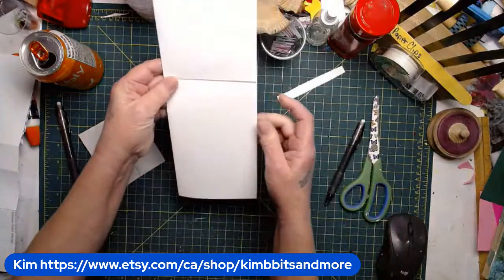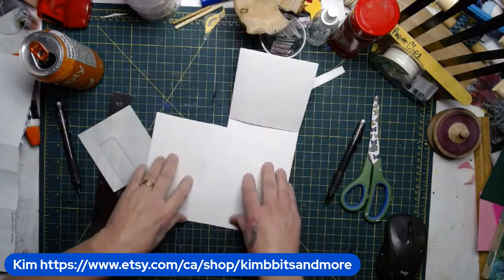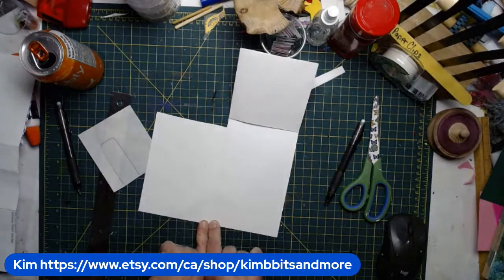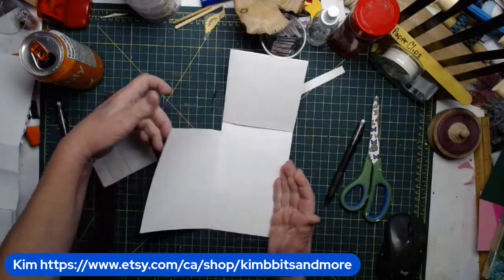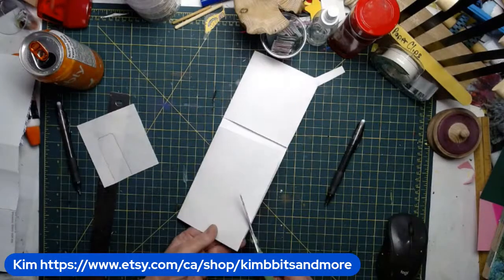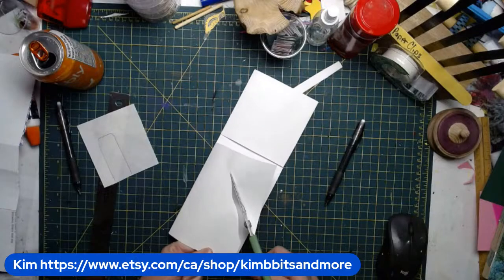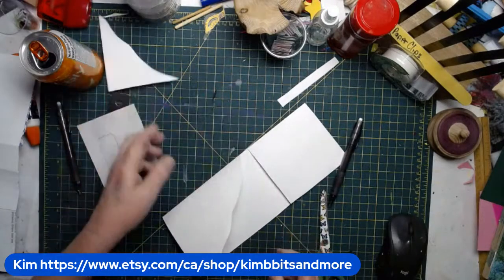Okay. So then now I could do it this way. So it's like a book. And I could put pockets in, or I could give it a little bit of a spine, depending on what you want to do. So that could be like a book. Or you could do it like this. And from the open side, do a wobble cut or a straight cut, whatever your heart desires. We all know I like my wobbles.